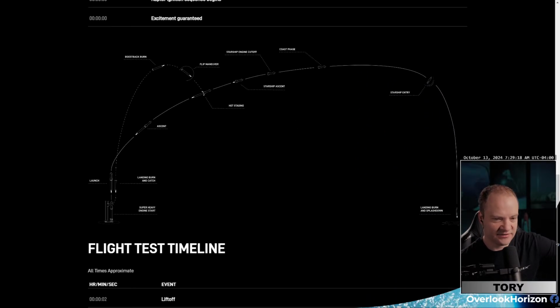Here's an idea of the flight test timeline. We've got our launch, the ascent, we get hot staging. Starship will continue on, go into a coast phase. It'll do its re-entry, and then hopefully a nice soft landing burn, a soft splashdown in the ocean. And meanwhile, the booster is going to do a flip maneuver, a boostback burn towards the launch site.